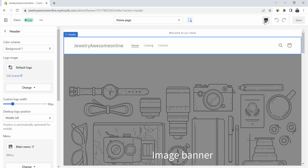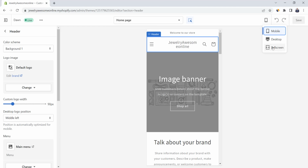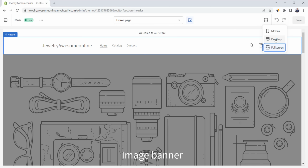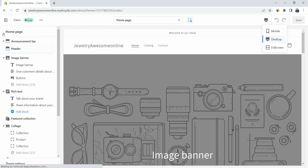Then you can also change from desktop view to mobile view or full screen view. So eventually, you want to make sure that your store looks very good on mobile as well, because a lot of the traffic nowadays online comes actually from mobile phones. However, we're gonna build out everything here on the desktop view.